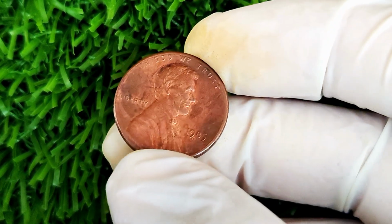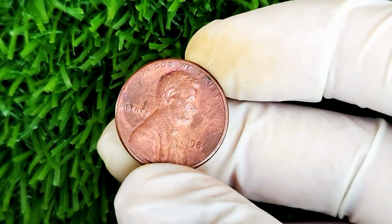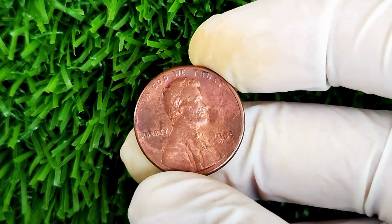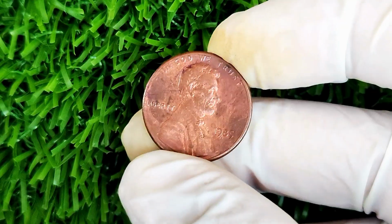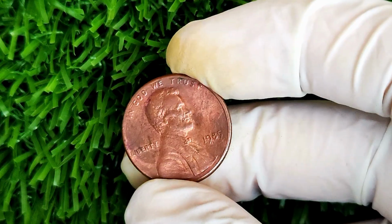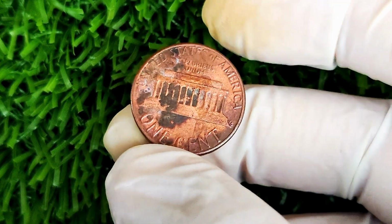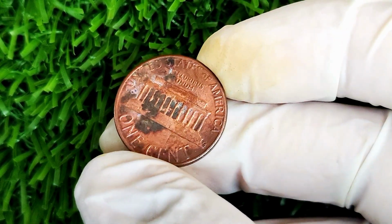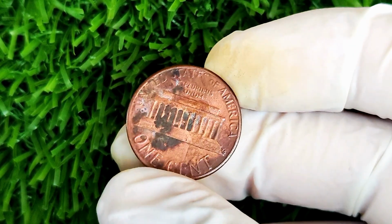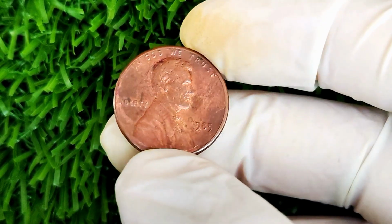The answer lies in a mix of history, human error, and pure chance. The U.S. Mint produces billions of pennies every year. But in 1985, something unusual happened. Some coins slipped through the presses without their mint mark. Instead of showing the small letter under the date, the space was blank. To most people, it went unnoticed. But for collectors, this error was like finding a diamond in the rough. A coin without a mint mark wasn't just rare, it was historic.